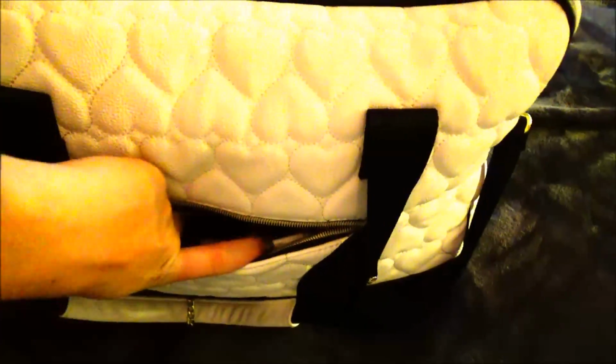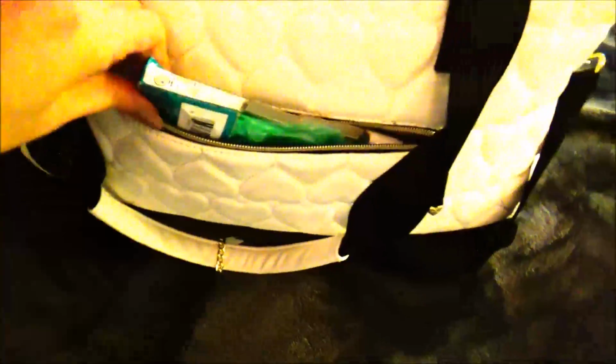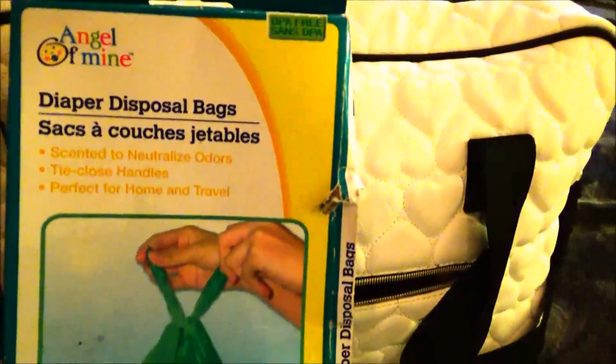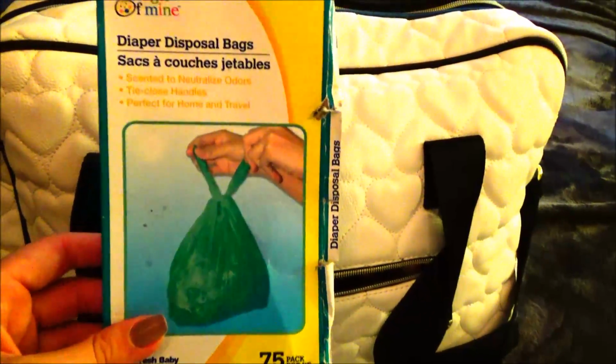And what's in this pocket? Okay, most of the time I drop my phone in here because it's easy access, I don't have to dig for it. And also inside here, I don't ever pull these out, that's why they're so hard to get out. Also inside here, these are diaper disposal bags. I have never used one of them. Maybe the most useless thing that I have ever bought.